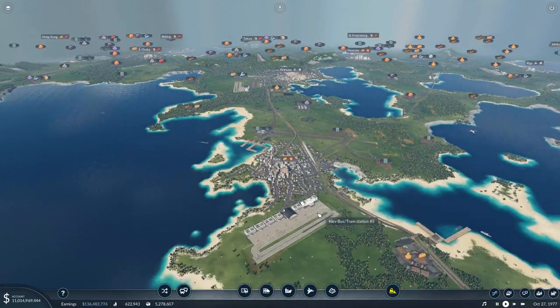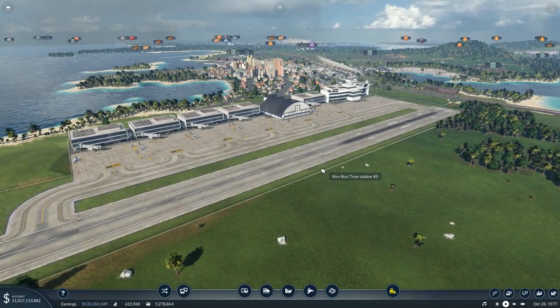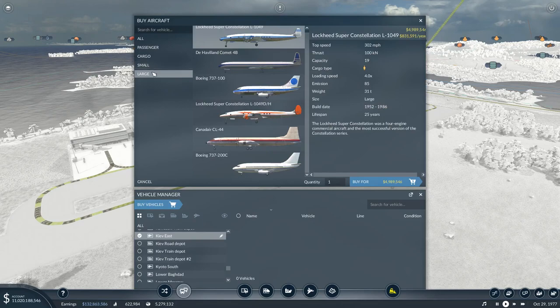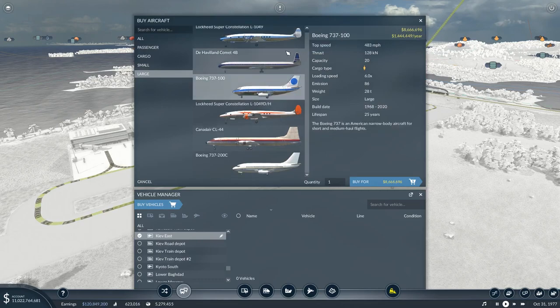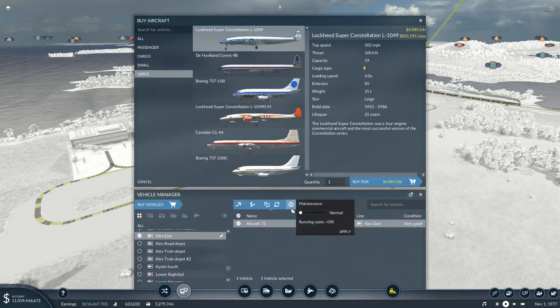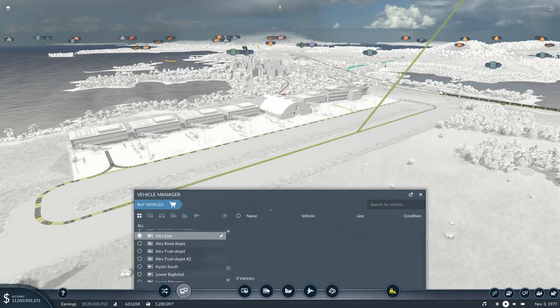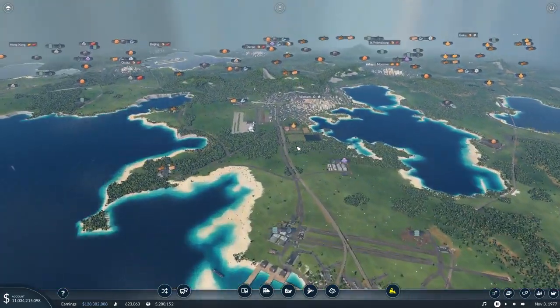It's not now rolling, actually. We don't have anything flying in there currently at the moment. So let's get something. So, buy vehicles. Let's go large. We've still got the Lockheed Super Constellation. We've got the 737-100. I'm going to use these by apply. Set it on Kiev Osa AP. Let's push pause before this plane leaves the hangar.